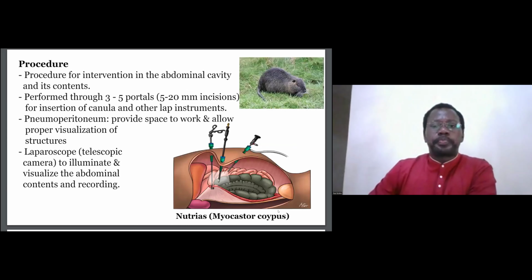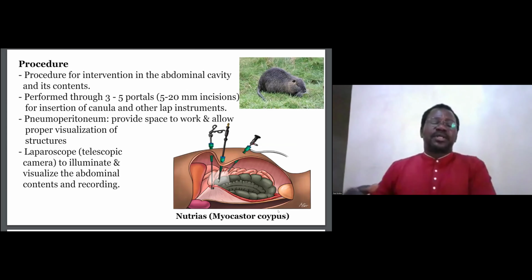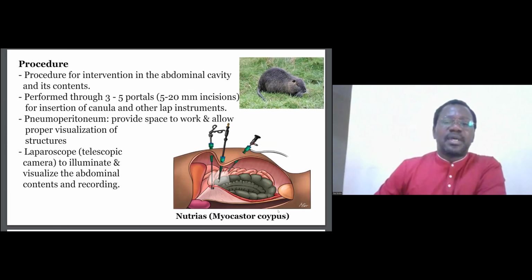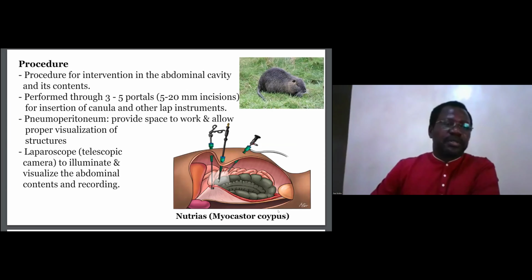Yeah, so this image, the dark colored animal there, is called the nutria. A lot of surgeons practice on it to improve or to acquire skills. And it's a sketch, but it's a sketch of this animal.